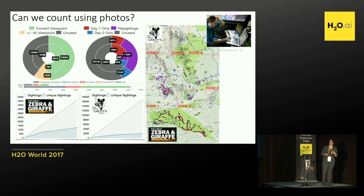The question is, we're getting all this biased data. We're getting data from Flickr and from tourists taking pictures and from scientists and from camera traps. Each source of data is biased in a different way. And I'm a data scientist. So as a data scientist, my first question is, can we trust the results, the models and the answers that we're getting on this highly biased data? So can we really count using photographs? The answer is yes, we can.